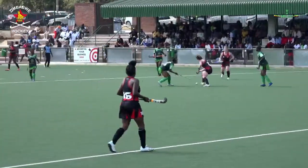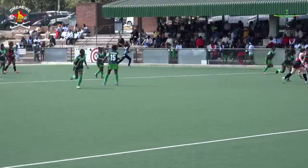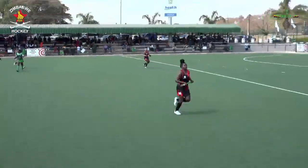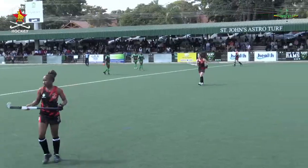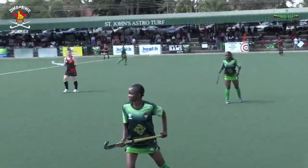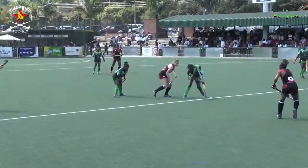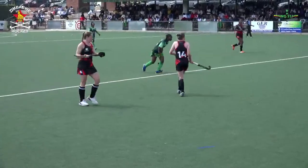Oh, missed trap. Would have been a perfect opportunity for a counter-attack. Zambians on the move. Can she release? Oh, great pass, but no one there. Good idea from the Zambian. Oh, great tackle. Great turnover by the Zambians, bit of a loose pass by Zimbabwe.